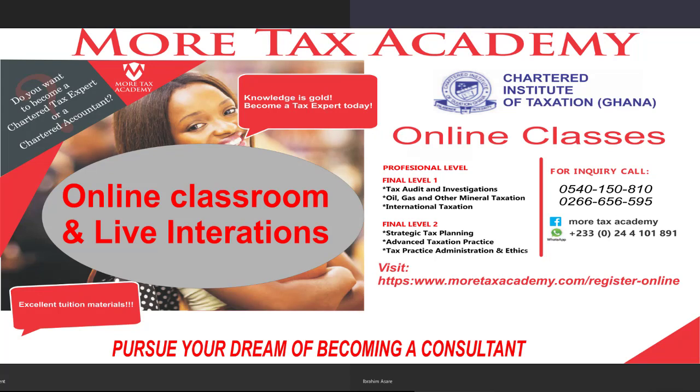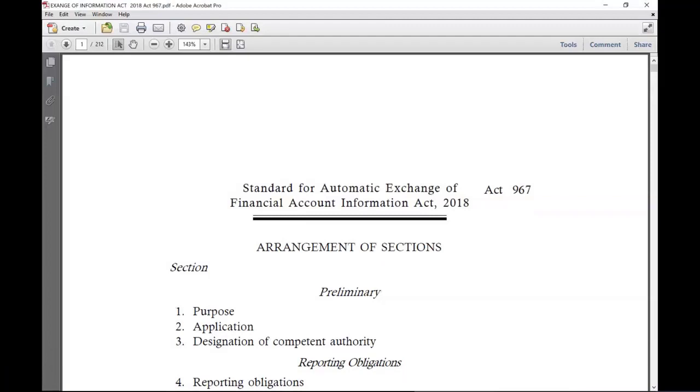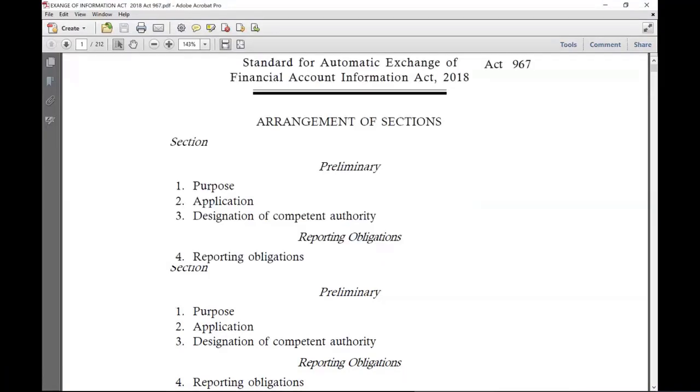Aside from the main treaty, we are going to make reference to the Exchange of Information Act. I shared it on the page. It's a lot. We are not supposed to read everything.